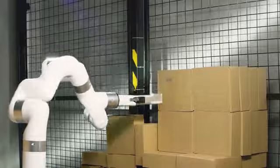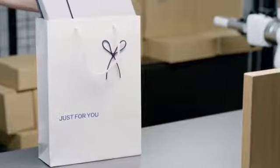PrintPen also offers a budget-wise practice for your business. A hands-on solution for everyone.